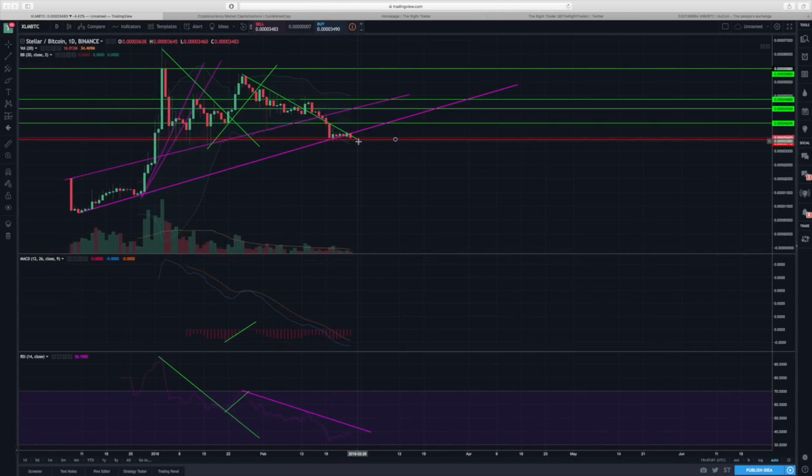Unfortunately, Stellar is acting a bit weak here, which is a bit surprising since the rest of the market is bouncing right now. Indicators are all back to downtrending, with no real bullish crossovers, which is something we have been waiting on and will continue to look for. Now we have some bearish price action, which is not the best sign, especially considering the rest of the market is bouncing. So at this point, we're back into our downtrend.